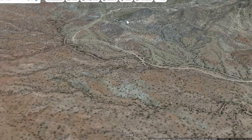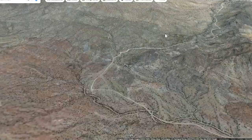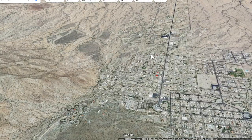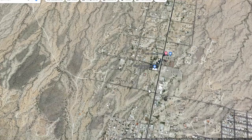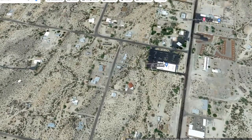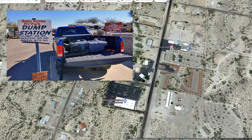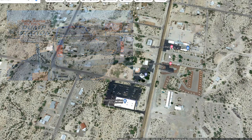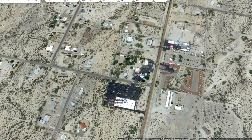In Ajo, a good place to dump and fill was a place called Belly Acres RV Park. It was down in the city area, right across from Olson's Marketplace, which is the big grocery store. So over here is Belly Acres, and we were able to dump and fill all the time there. I think it was $8 to dump, $4 for water, and the garbage throwaway was free. So it was convenient, right across from the grocery store.